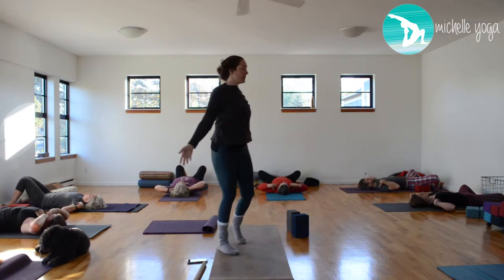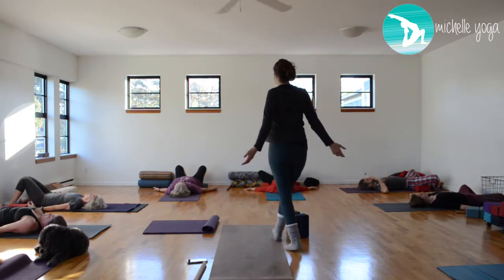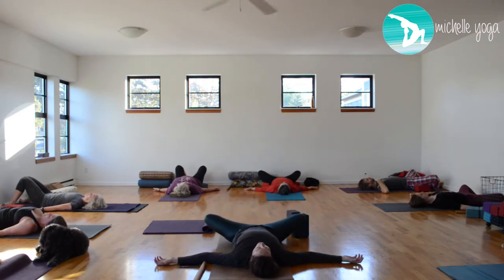Those arms come down beside you, palms facing up. Think about melting the shoulder heads to the floor as you move the skin of the armpits up towards the sky. Close your eyes. Big, big breaths right into those shoulders.